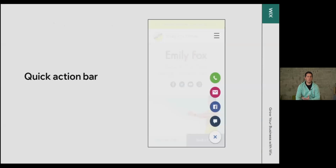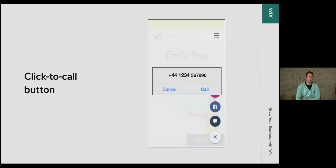We also have an amazing feature that I really love personally called Quick Action Bar. It creates floating CTAs on mobile especially that drive people to click to call, send you a message, go to your Facebook page or Instagram. These are the things that highly engage with your website.